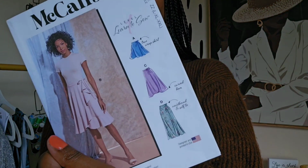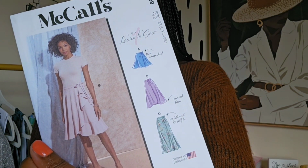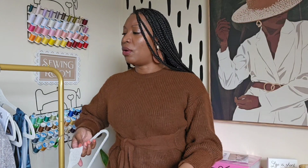This is McCall's 8259, and I had made this pattern before in the shorter version, but I ended up making view B, which is the one the model has on, in this beautiful fabric that I got locally in Chicago. I've had it for quite a while now, and like I said, I absolutely love how it turned out. It's really pretty, super soft.